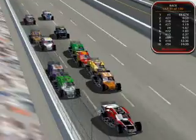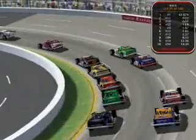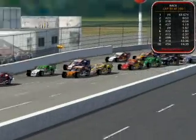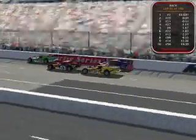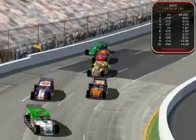There's Musico on the outside, and he pokes the nose out in front of Mosias coming out of turn number 3. But as they come out of turn number 4, Mosias is going to get a saving grace. Look what happens behind him. Trouble breaks out. The yellow comes out, and Mosias beats Musico to the line for it. So Mosias hangs on to the lead.